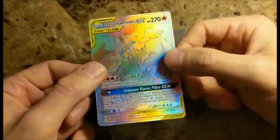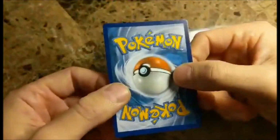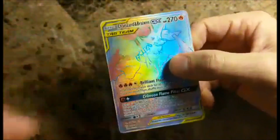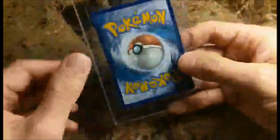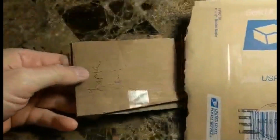Yeah, once again, you're just looking at the centering, which is pretty darn good on this card, and then the back, you're just looking for anything, and it looks pretty darn good. So sweet. Should be a PSA 10 for sure. Charizard and Braixen. There she is in all her glory. Very nice card. Should be a 10. Alright, let's see what the next card is here. Put a little thank you on there.